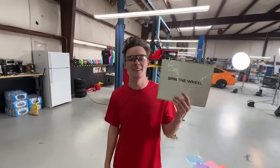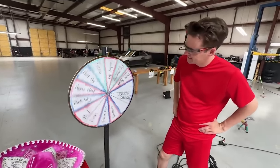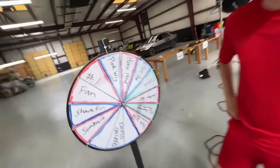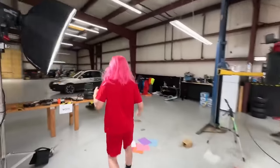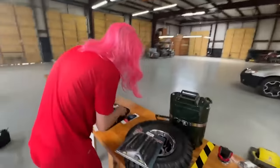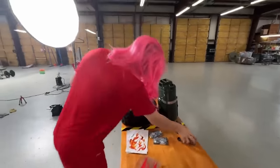Sure. Spin the wheel! Here we go. Pink wig, awesome. Is that it? Cute. Is that all? Let me see another. Oh my god. We need some decorations. We want these. And these, and I want all of these, and I want this.